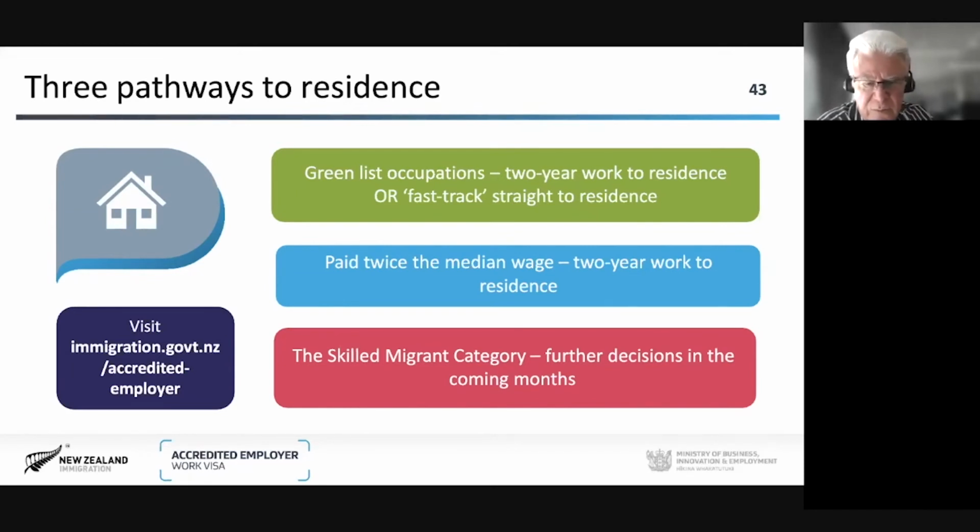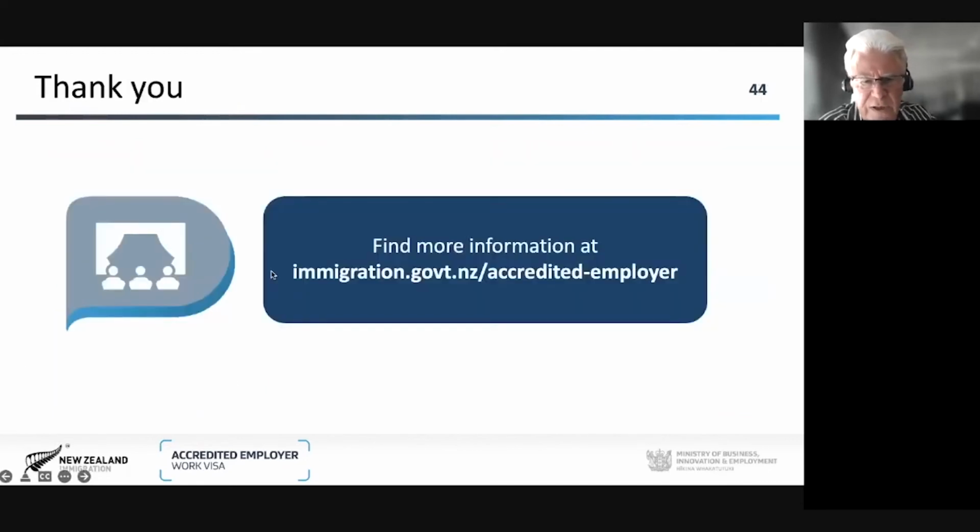And in terms of the skilled migrant category, that's still being looked at by government in terms of what they want to do with it. Do they want to make any tweaks to the skilled migrant category? Further decisions on that will be coming later this year. But that will be another option for people to apply for residence if they don't qualify under the green list occupations.